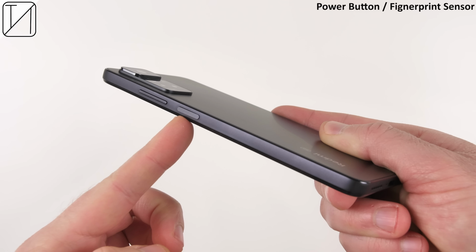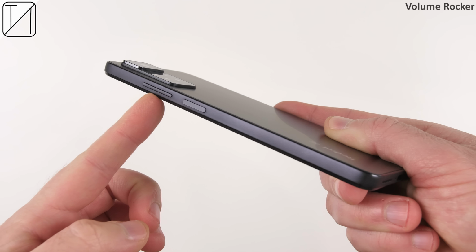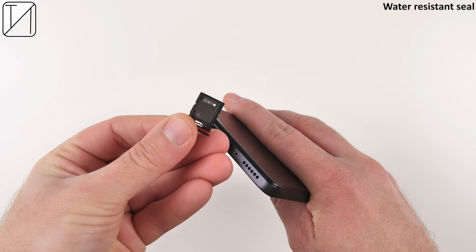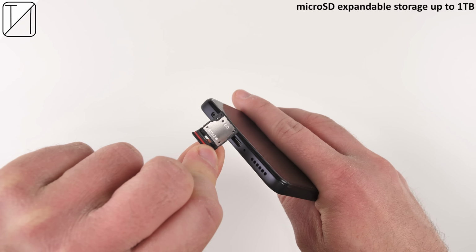We have a power button mixed up with a fingerprint sensor on the right-hand side, as well as a volume rocker. At the bottom, we do have a dual SIM 5G standby tray. It does have a water-resistant seal and does support micro SD expandable storage up to 1 terabyte.